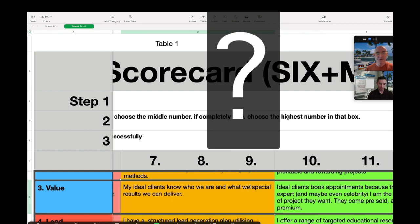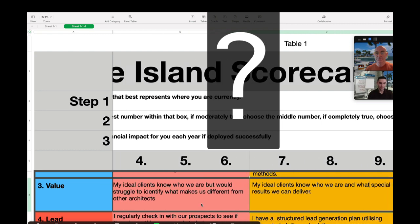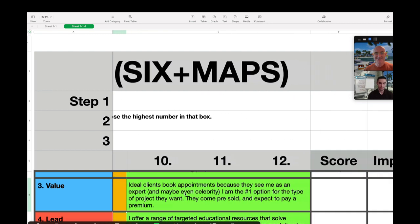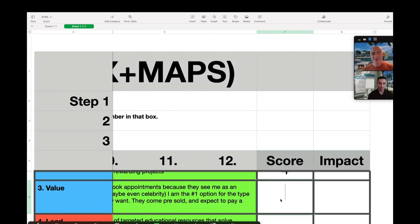Where would you be on that list, Christian? Probably in the beginning. Probably a 2 or a 3. They provide the value, but clearly it's not showing up with getting the right project. All right. So let's be generous and say 3.